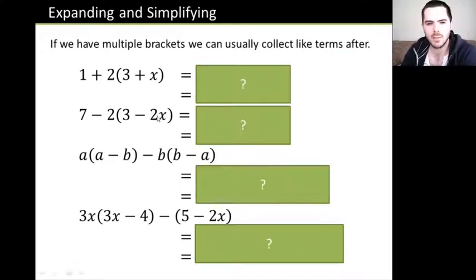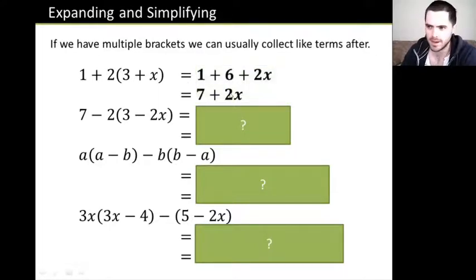So what if we've got to deal with multiple signs and multiple things? To begin with, hone your attention in on the brackets. Forget about this plus 1 here. Ignore it. Focus on expanding the bracket first. 2 times 3 and 2 times x. Then bring the 1 back in. So this is 1 plus 6 plus 2x after you've expanded the brackets. 1 plus 6 you can bring together to give you 7 plus 2x.